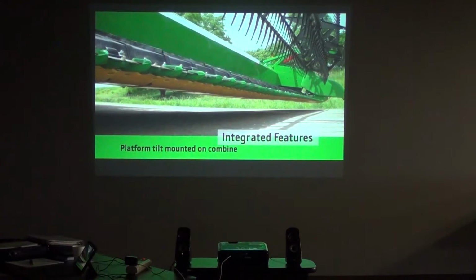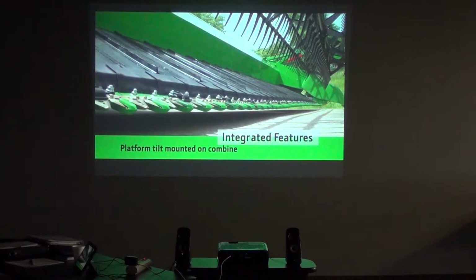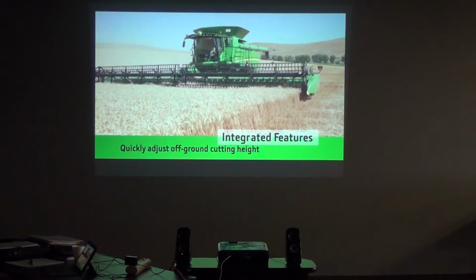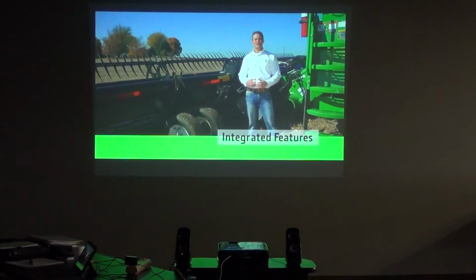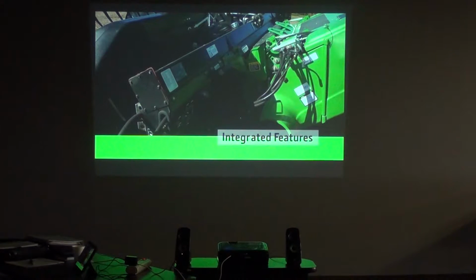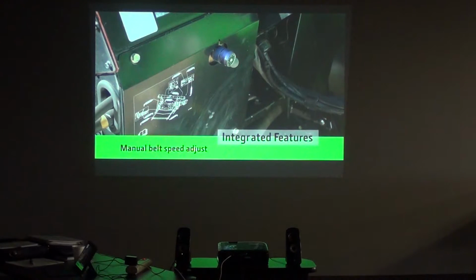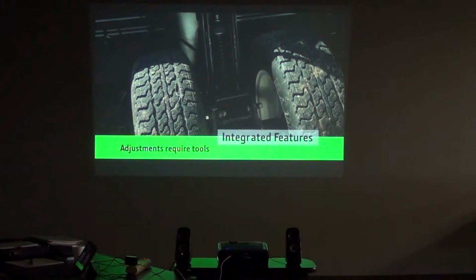With platform tilt installed on the combine, you can quickly adjust the cutter bar angle without any additional wiring or components needed. When you are cutting in rigid mode, the operator is able to adjust the header height quickly from the operator's seat. Many competitive flex drapers in the industry today need an attachment frame to mount the header onto a John Deere combine. With that attachment frame, it lacks those integrated technology features. For example, adjusting the belt speed, along with adjusting that header angle, that cutter bar tilt, requires additional components to be mounted inside the cab, along with mechanical spring adjustments. Many of these adjustments may require tools.